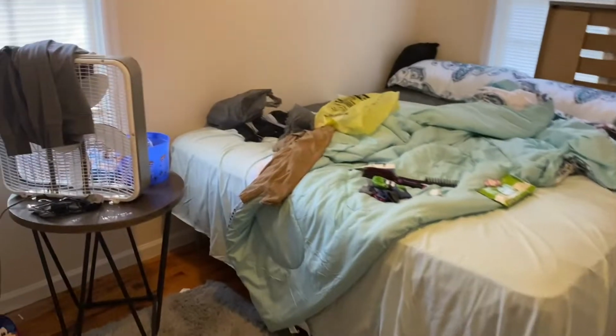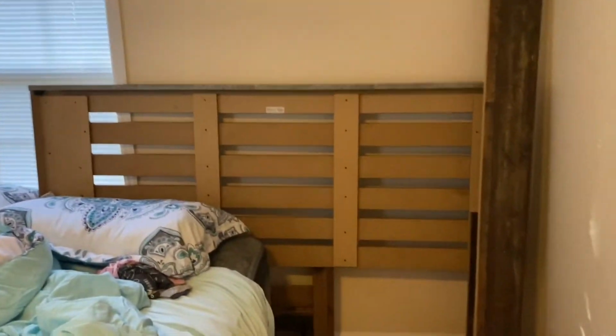My room, I had to put my bed up. Excuse the mess, you guys. Don't judge me because I have to clean up and put this stuff together. All right, so this is the bed, my king bed, that has to be put together and made. That's my area rug. I'm gonna have to put pictures and stuff up here or whatnot.